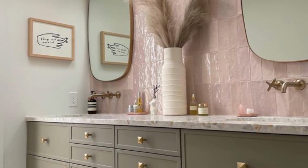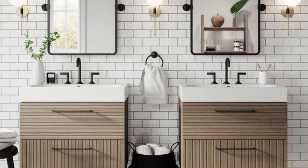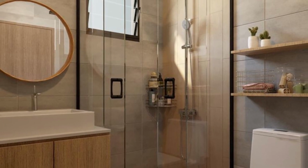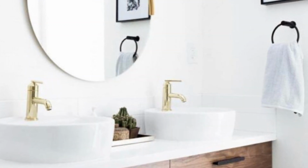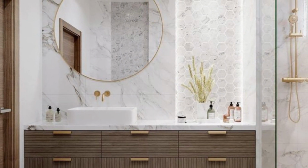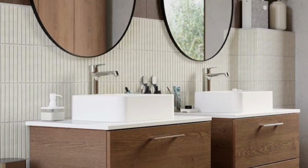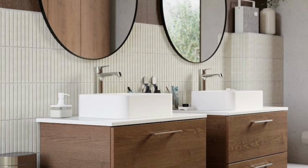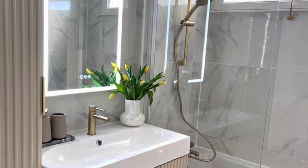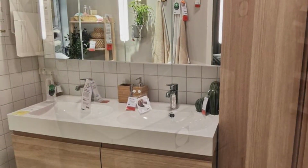daily routines. Their designs blend Scandinavian simplicity with a touch of elegance, creating a space that is not only aesthetically pleasing but also highly functional. IKEA's vast range of bathroom furniture and accessories allows you to customize your space to meet your unique needs, from vanities and cabinets to mirrors and storage solutions. Their products are designed to maximize space utilization while maintaining a clean and uncluttered look.